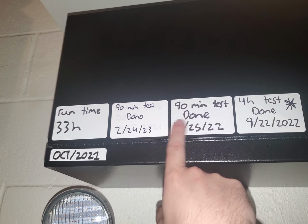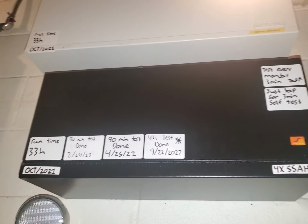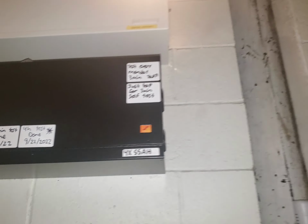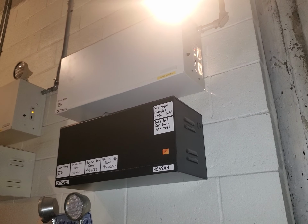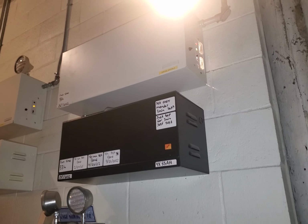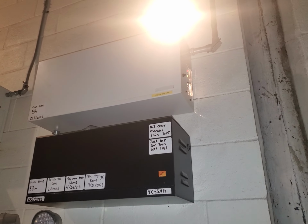Well, here it looks like they only require the 90-minute test once a year. Typically, I try to do it every 6 months. We lose power so much here that it's tough to remember when the tests were done, what test was done, so we try to just put the test dates on the front. NFPA 101 requires you to test the emergency lighting for 30 seconds every 2 to 4 weeks, and then a 90-minute test once a year. I try to do the 90-minute test twice a year, but sometimes it's not always going to come out that way.